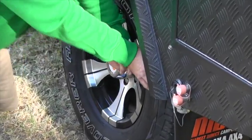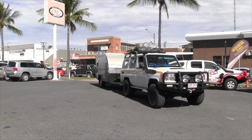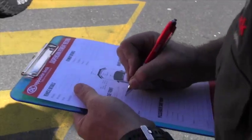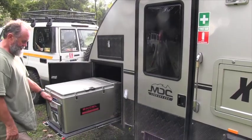I did another check on all the wheel nuts. Now, we're not even near a corrugated road yet, and I'm checking things. By the time we got to Rocky, I dropped in to see my mate Paul Kane, because I wanted the suspension checked over too. Could have done this myself, but hey, they supplied it. They can do the numbers on it. And I was pretty impressed with the service too.